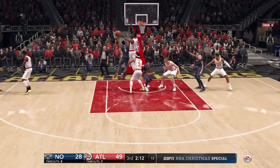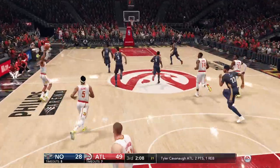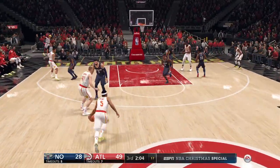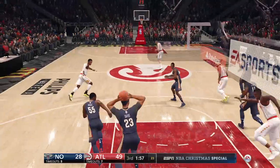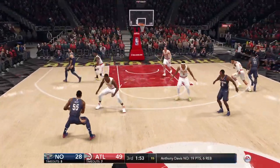He curls to the rim off the dribble. Couldn't bank it home. Hey, they've had some good looks, but not enough of them. Solid defense, and then the ones they have had, they haven't been able to convert. Fakes the drive, but steps back, and Anthony Davis with his sixth rebound. And they bring it up. Need to stop the bleeding here.